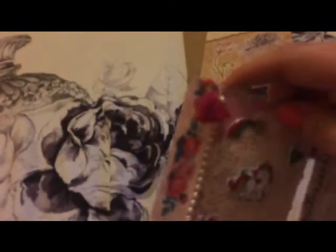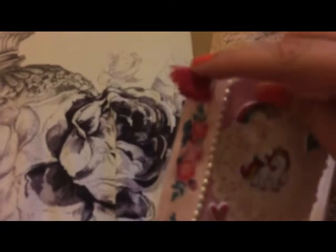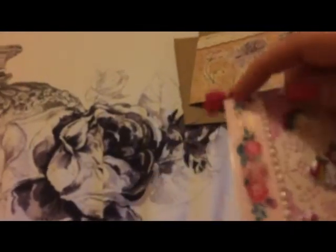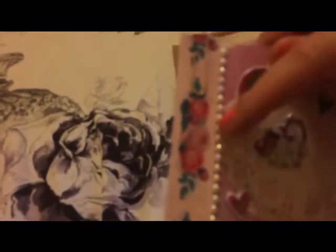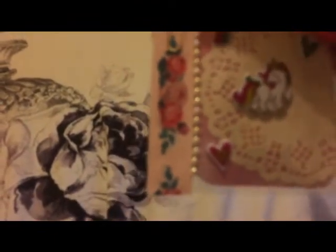I should put this gorgeous rose washi on the side. I wish my camera would focus a bit better. And then it's got this cute little pink tassel that she's made. Down the side here, it's full of like iridescent pearls. And then she put this gorgeous doily on with these lovely unicorn stickers. That's absolutely gorgeous.